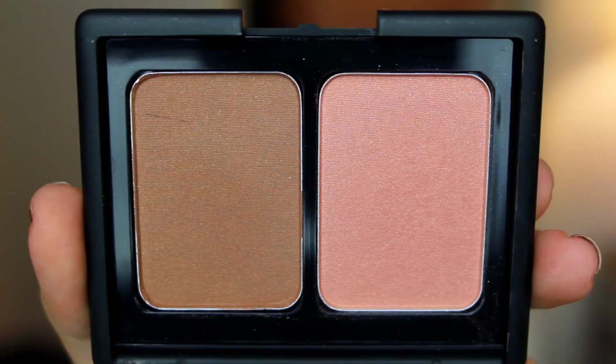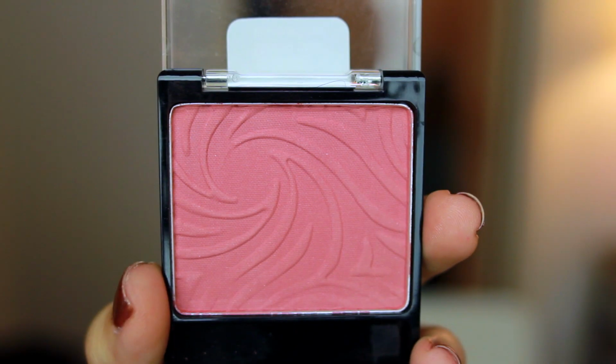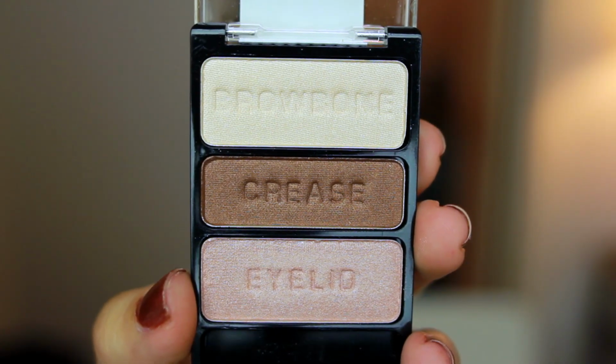So I have a few things here. This one is the e.l.f. Contouring Blush and Bronzer, and I think this is just a really great deal because you get a bronzer and a blush all in one, and it's great to travel with. And then I really think that Wet n Wild has amazing eyeshadows and blushes. So this one is Mellow Wine and then Berry Shimmer, and I think both of these colors are really beautiful, and their blushes are very pigmented and very velvety and easy to work with.